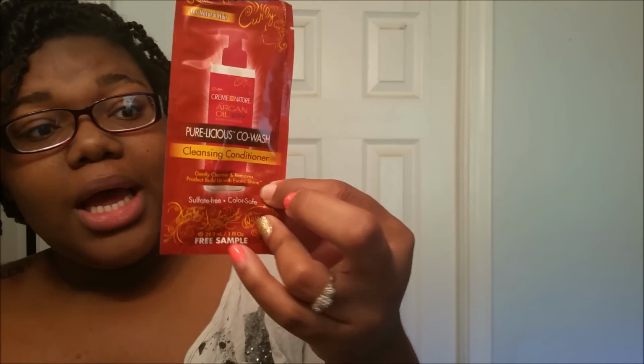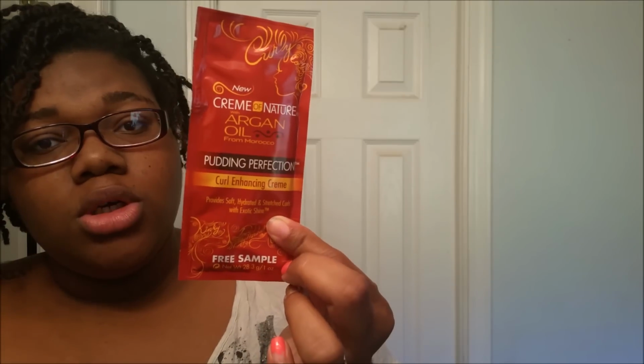This is the Purelicious Co-Wash. It's a cleansing co-wash. I like co-washes. I've never tried this brand of products before, so that's exciting. It came with the Pudding Perfection Curl Enhancing Cream. It came with the Argan Oil, the Argan Buttermilk. It's a leave-in hair milk. This is 1/2 ounce. The other ones are 1 ounce.